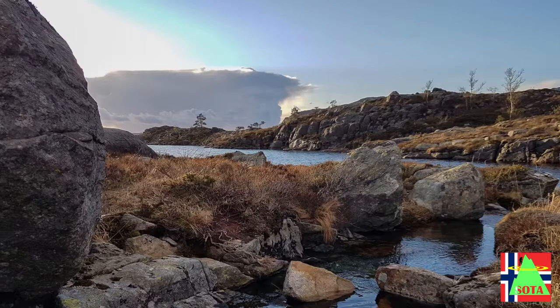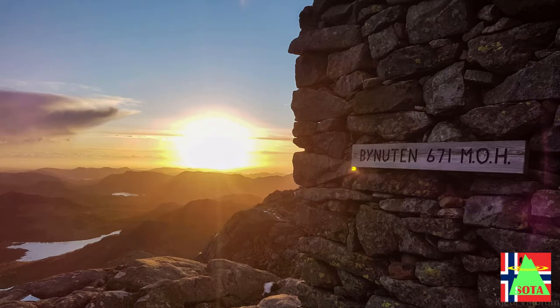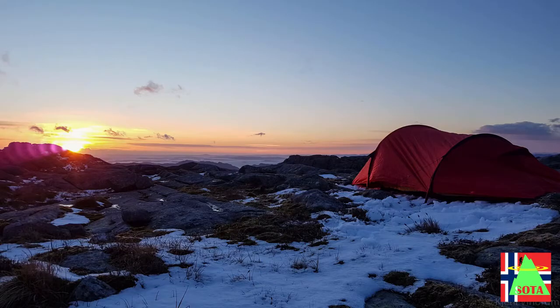I made it up to the summit just before sunset and got to see these beautiful sceneries. Sadly, I wasn't able to take some video shots there. It was just enough time to get the tent up before it got dark, and it was a very interesting and windy night on the summit.